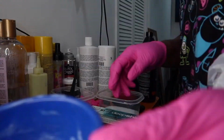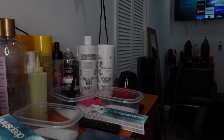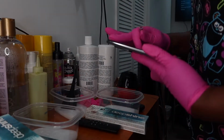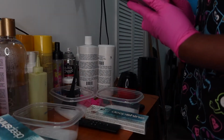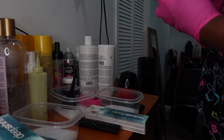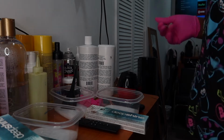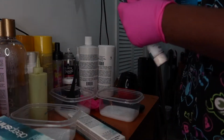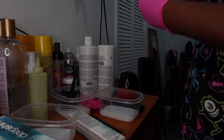So here you see me mixing the developer with my color products, which I love, the Deep Shine product line. They have really vibrant colors and it really works well with natural hair as well as deep penetrating locks. So my client that I'll be servicing first, she has really long locks and she doesn't like her grays, so I gotta hook my girl up.